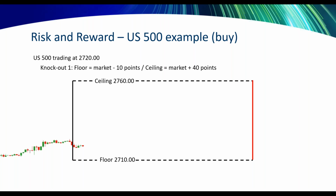And I see that it's a 50-point range. I'm in the S&P 500. And if I draw a flat line across, I'm buying at 27.20. The most I could lose is if it goes down and touches the floor. It's very easy to see that the red zone at the bottom is where I lose, and the green zone above is where I would profit. This is assuming I buy one.